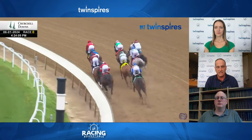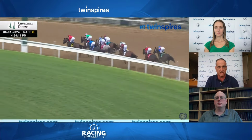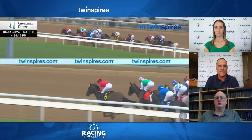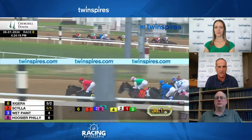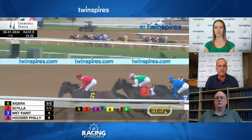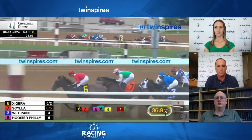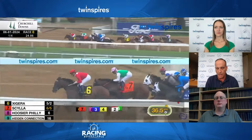We can see Kajera, she's in the red silks there. Scylla's in the Juddmonte silks in second, but Kajera really has everything her own way on a soft pace, 24 and change, 48.33, and Scylla just had no trouble whatsoever, I thought, reeling her in and winning going away.